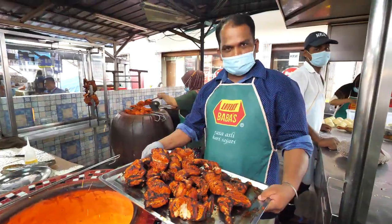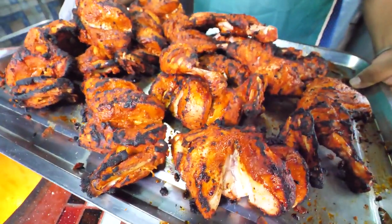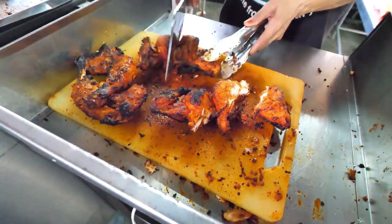Wow. And there it is, the tandoori chicken. All finished. That looks delicious. Look at how smoky it is. Oh, and then when they're finished, they just get chopped right up.